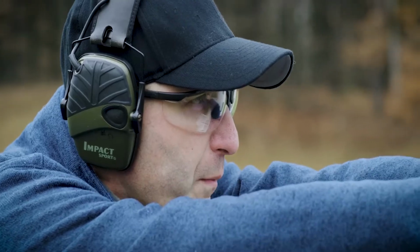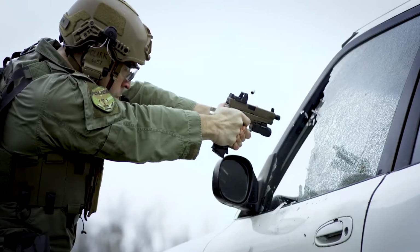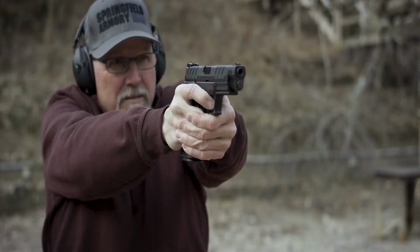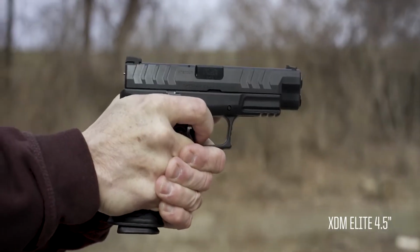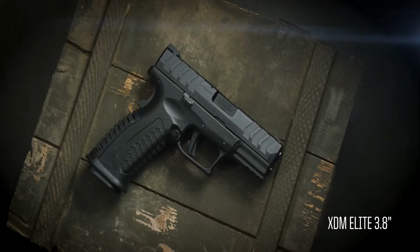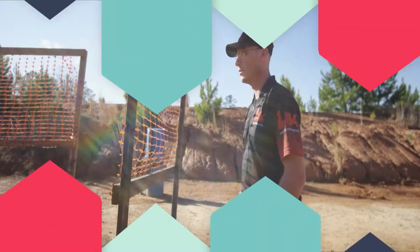Available in 4 9mm configurations, perfectly suited for competition, tactical deployment, and self-defense. Each XDM Elite is duly equipped and built for extreme reliability and a lifetime of service. Re-engineered slide serrations help you get a grip in any situation, and the integrated accessory rail and ambidextrous slide release make the XDM Elite our most versatile platform ever. Performance upgrades built on an award-winning legacy. The all-new XDM Elite, only from Springfield Armory.